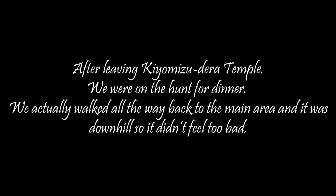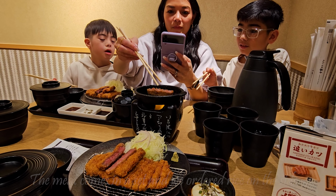So for dinner, we actually headed back to the same restaurant we had eaten at the night before, which was the Kyoto Beef Gyukatsu restaurant. This is a restaurant where they serve you different types of beef, which you choose off the menu, and then you grill it to your liking. We loved it so much the first night that we also went back on our last night in Kyoto.